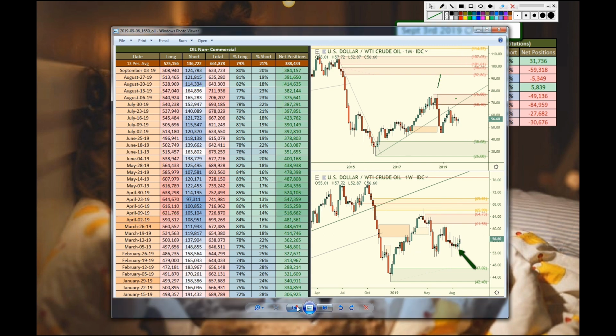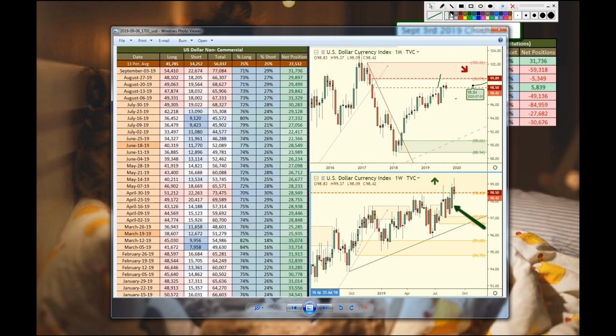Okay, so now let's take a look at the US dollar. US dollar longs increased from 48 to 54,000. That's quite a dramatic increase, and that was as price was rallying right up into the tested area of supply. At the same time, they increased their shorts from 18 to 22. That pretty much drops long exposure and increases net positions from 29 to positive 31,000.